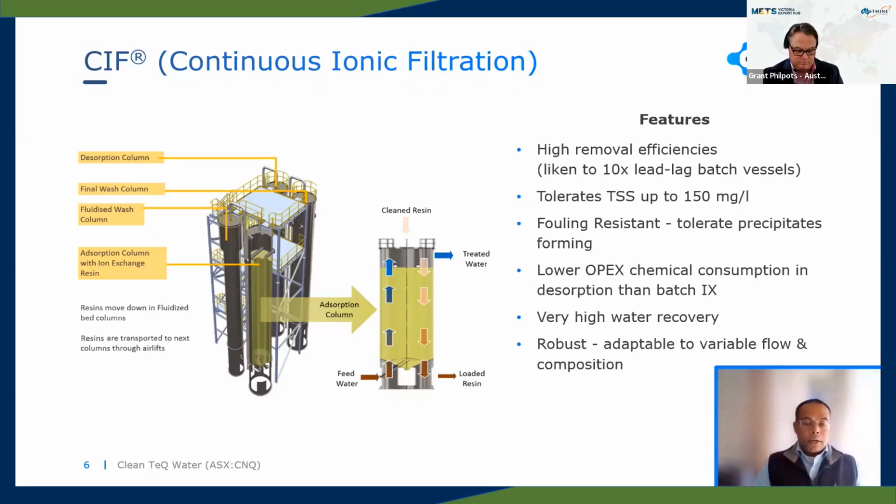In the desorption column, we use chemicals to regenerate the resin. We can use cheaper chemicals such as lime and sulfuric acid that provide a lower operating cost because our ion exchange technology can tolerate some solids formation. We then rinse the resin and send it back to be reused in the absorption process.